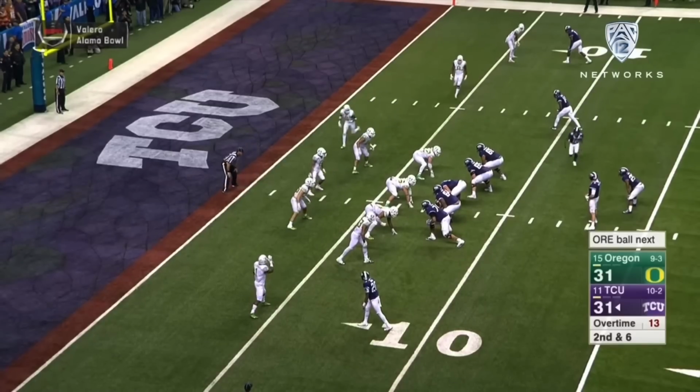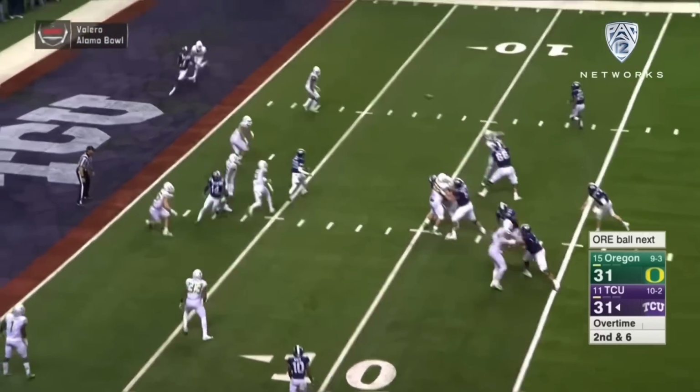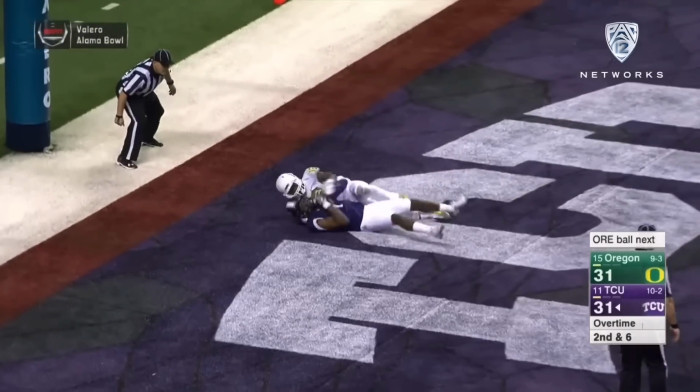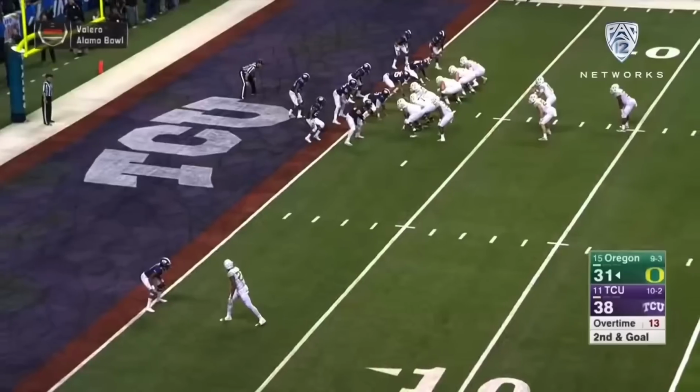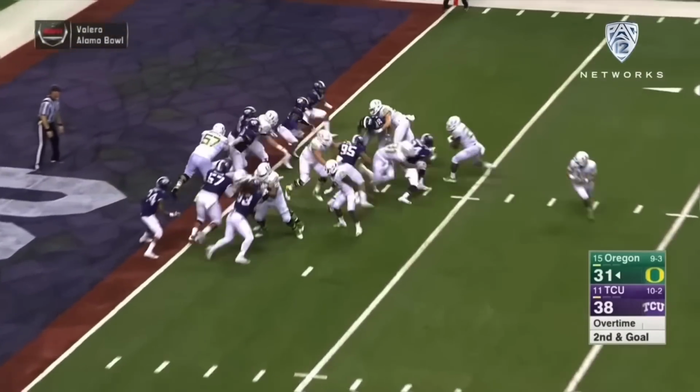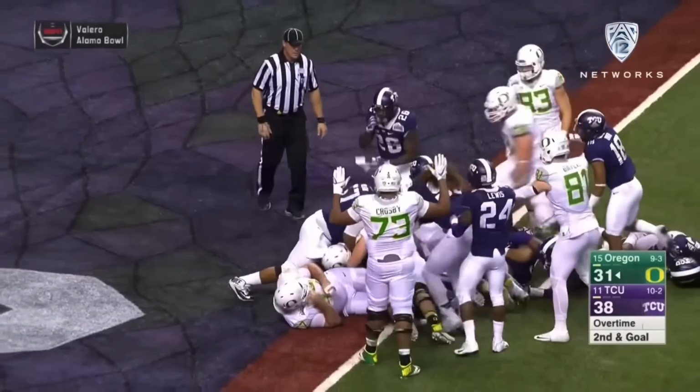2nd and 6. TCU with the ball first. Colhausen. End zone. What a catch! Touchdown! He's got to get the snap. Good snap, Freeman. Trying to push his way in. Touchdown!